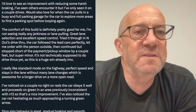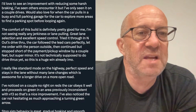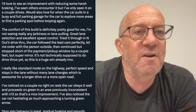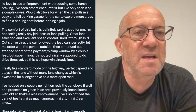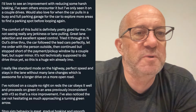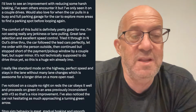The comfort of this build is definitely pretty good for me. I'm not seeing any jerkiness or lane pulling. Great lane selection, excellent speed control. Tried it through In-N-Out's drive-through. The car followed the lead cars perfectly. Let me order with the person outside, then continued, but stopped short of the payment pickup window by a couple of feet, but super minor. It's not technically supposed to do drive-throughs yet, so this is a huge win already.